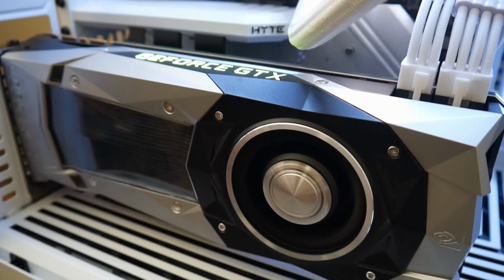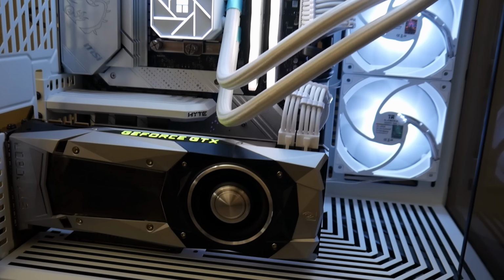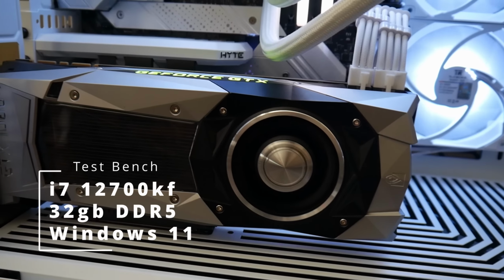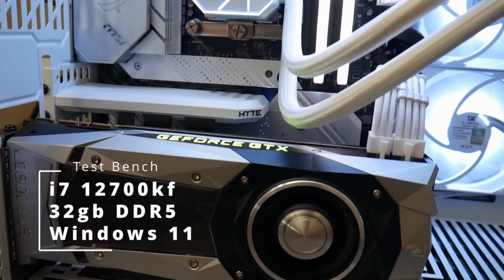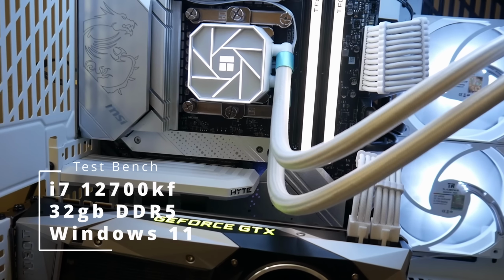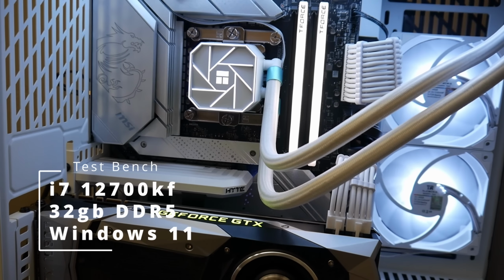With the 250-watt TDP, it was generally recommended to pair it with a power supply capable of delivering at least 600 watts. Today I'll be testing the GTX 1080 Ti in several popular games, including some released in the past few years, to see how this legendary graphics card holds up in 2025. For these tests, I'll be using my newly upgraded GPU test bench featuring an Intel Core i7-12700KF, 32GB of DDR5 RAM clocked at 6000 MHz, and all games running off a Gen 4 NVMe drive with Windows 11 installed.